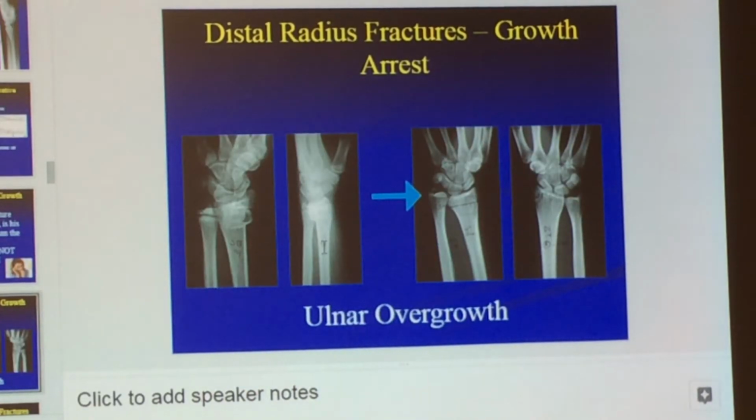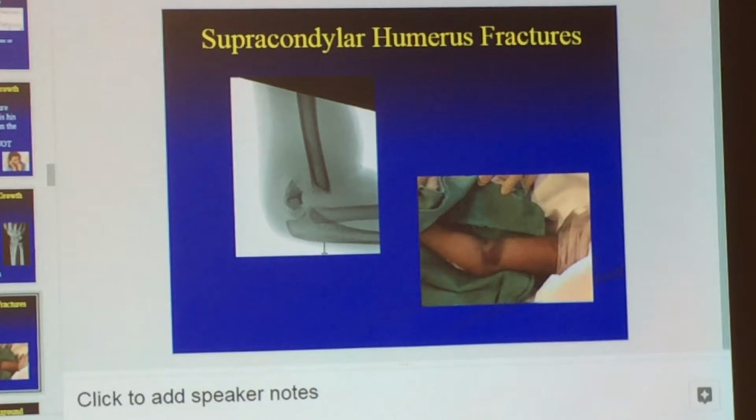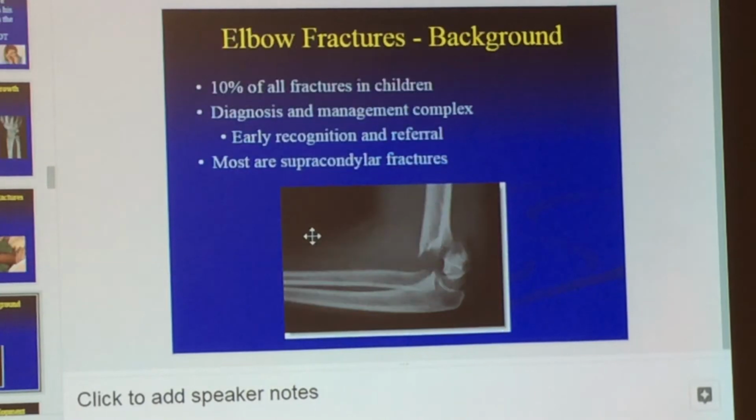All right, so we'll keep going here. We're about halfway through. Supracondylar humerus fractures are 9 times out of 10 elbow fractures. This is what we would call a type 3 supracondylar fracture, because it's a through and through fracture and it's completely displaced. When the arm looks like this, with that much bruising and swelling, it won't get better by itself, so we have to get that back into place and put pins through it to help it stay in place.